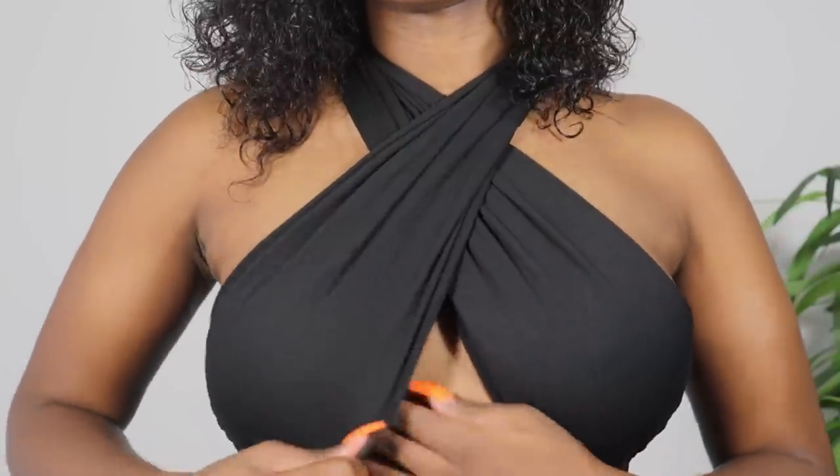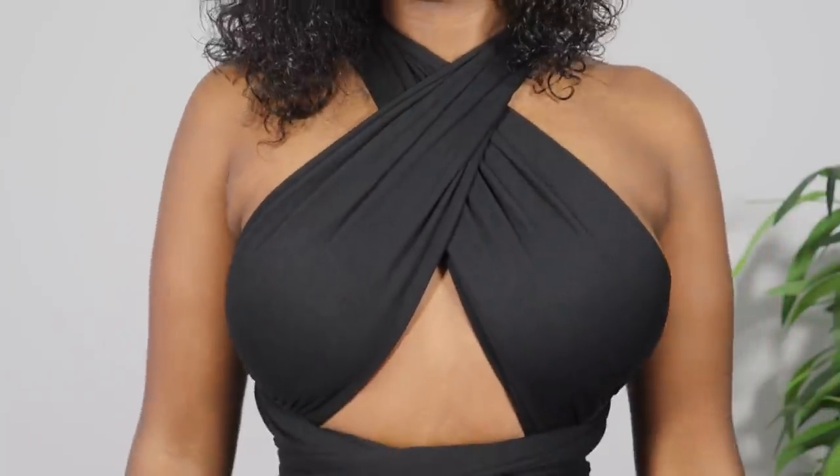Basically, an Infinity top is just a piece of material that you can wrap around as a top in as many ways as you would like. So this is just a black Infinity top, nothing spectacular or anything to write home about. It's a really great basic though.